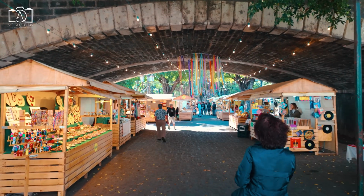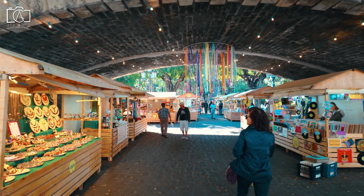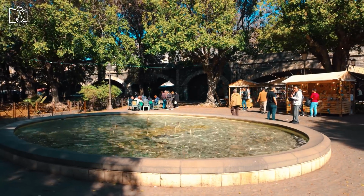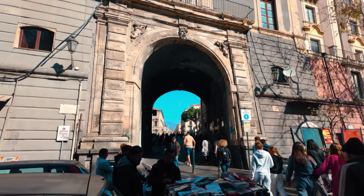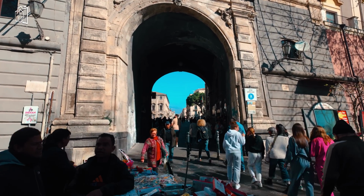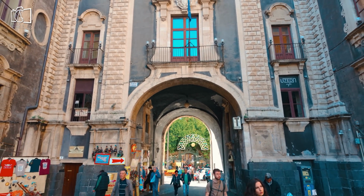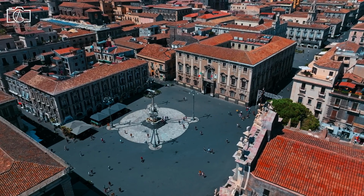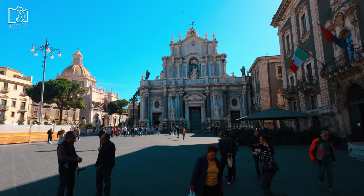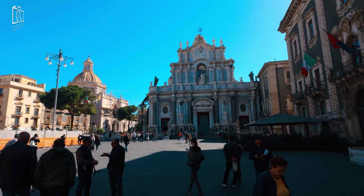I found peace at Pacini Garden, a quiet green space with charming statues and a refreshing escape from the urban rush. Walking toward the city's heart, I passed through Uzeda Gate, a grand Baroque-style gateway that marks the transition from the port to the historic center. Piazza del Duomo immediately drew me in with its elegance, surrounded by impressive architecture and the sound of local life.